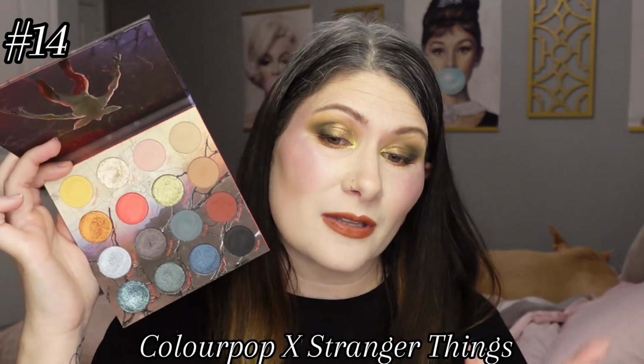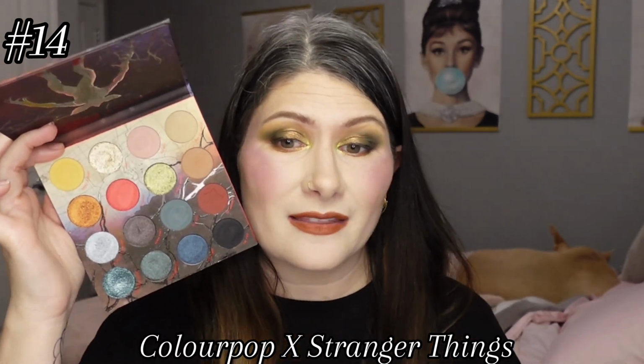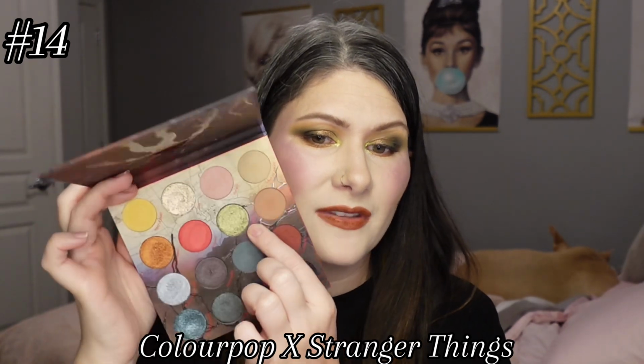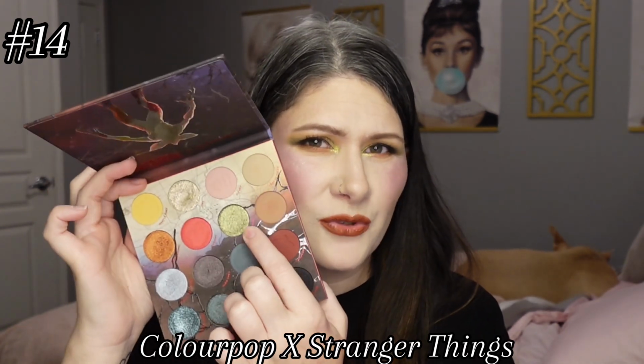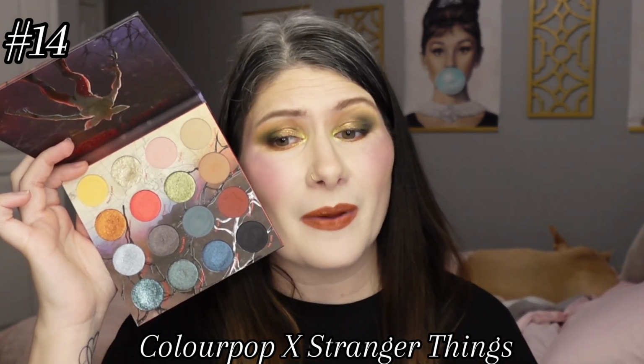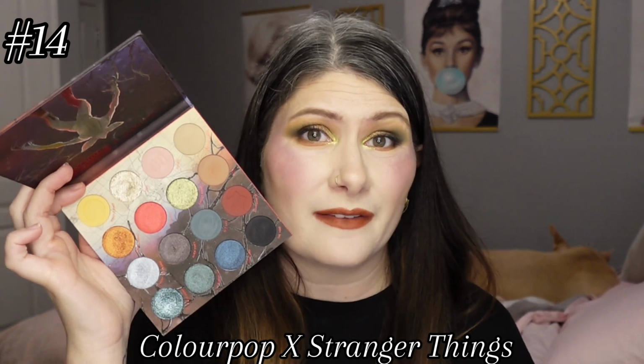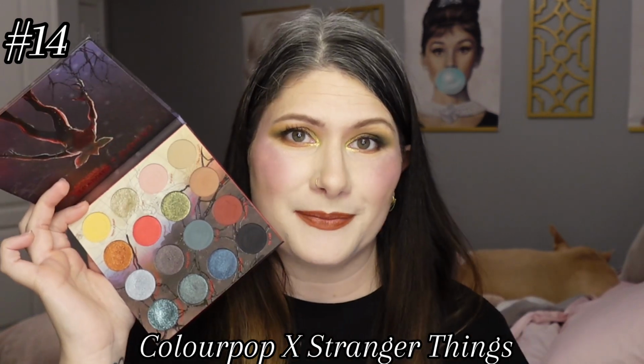But anyways, I really do like the color story in here. I like the selection of mattes. I like the selection of shimmers in here. I absolutely love this kind of grungy chartreusey shimmer shade right here. I think it's absolutely beautiful, and I've really enjoyed playing with this palette, but it's not my favorite out of all the ones that are sitting here in front of me. I'm just more likely to reach for the other ones over this one.